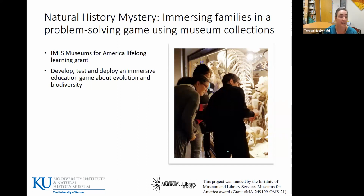And it's Natural History Mystery, which is essentially like an escape room, but in a backpack. So it's sort of like a mashup between an activity backpack and an escape room that uses props and tools in a backpack and also things in our exhibits. So I'll have time for questions, but if something jumps out, please just yell and I'm happy to answer that.